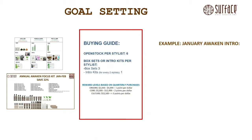So goal setting isn't just to get you to buy more, it's to help you grow as a stylist and a business owner. So let's look at the Awaken intro in January. We recommend one Awaken intro for every two stylists. So remember when we said that intro has 28 selling units inside? Well, let's just use lemonade math today.